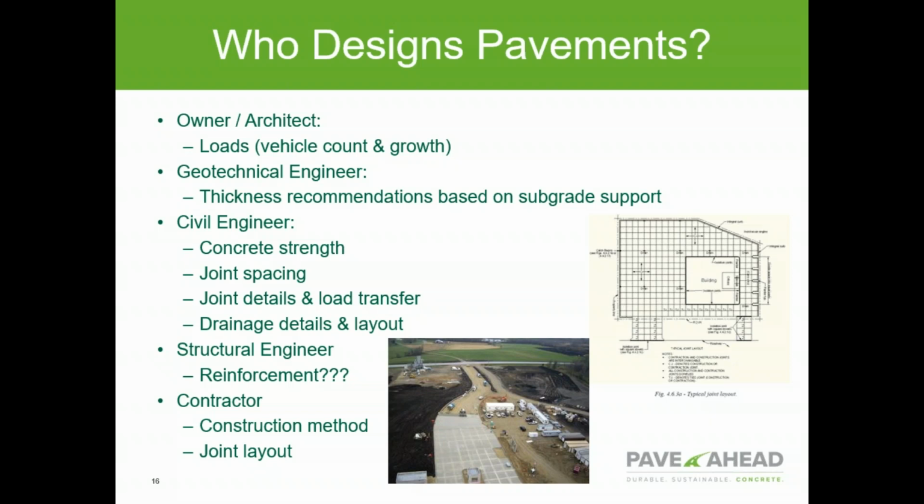As a designer, I relied very heavily on the geotechnical engineers, and I'm going to say, if you could see me, I would do my air quotes, of the recommendations. I say that because a lot of civil engineers will not take the responsibility of doing the pavement design. They actually say that they get it from the geotechnical engineers. I've spoken to many geotechnical engineers in the US who say that they don't do the designs, they just provide recommendations.